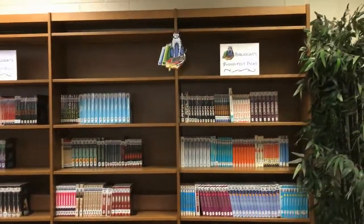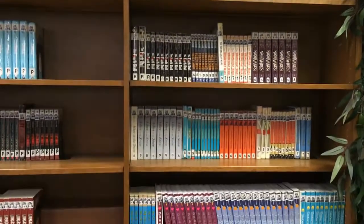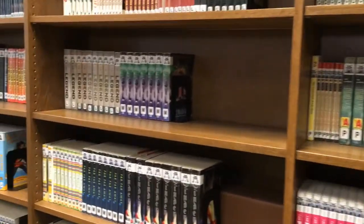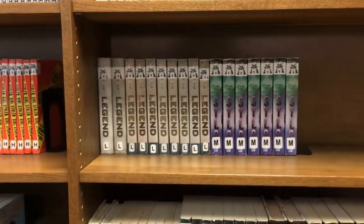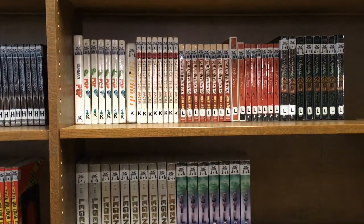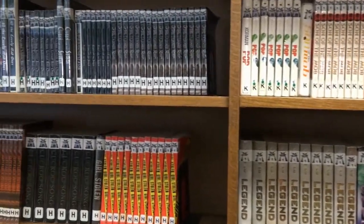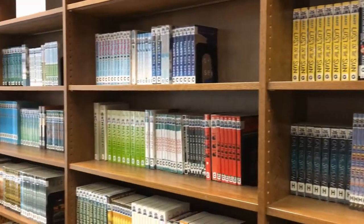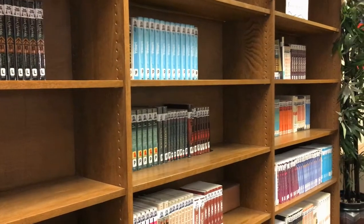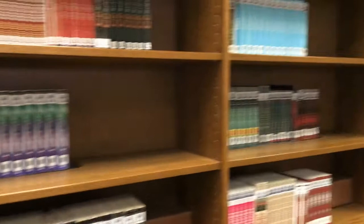Better yet, we have Bibliocats, perfect picks. These are really good books, and they are books that we have a lot of copies of because friends like to read with friends, right? And I also want to make sure I have plenty of books on hand when someone asks me for a good ghost story, or they ask me for suspense or something with sports. And so this is also a fantastic place to start looking for a book. I guarantee that these are all really good.